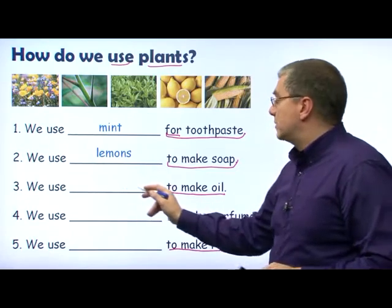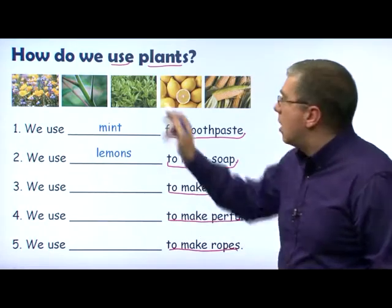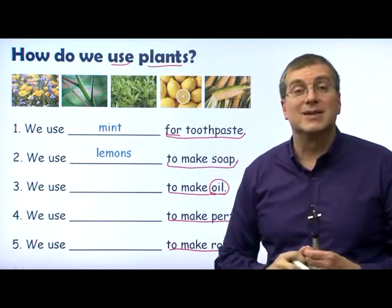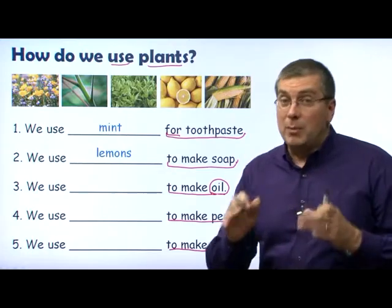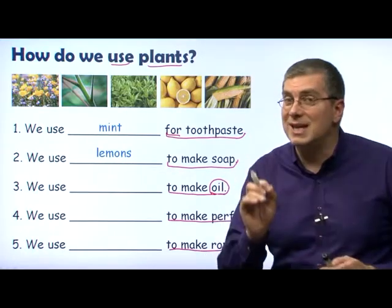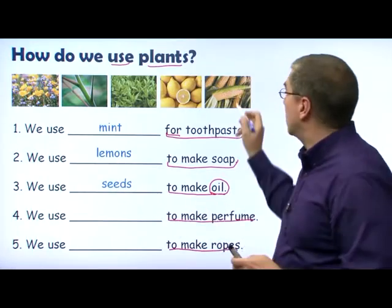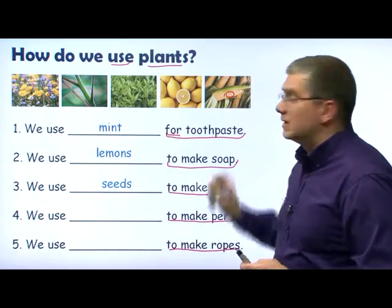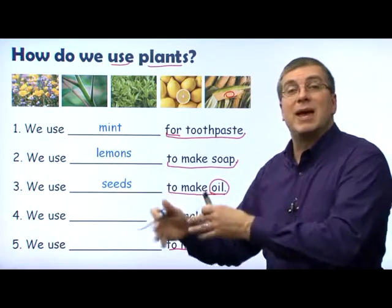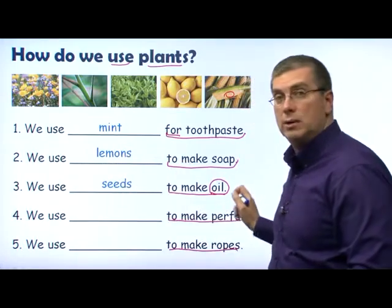Number 3, we use blank to make oil. So we want to make oil. What part of the plant, or what plant, do we use to make oil? Remember in the reading passage, we saw a certain type of plant. We use the seed to make oil. So we use the seeds to make oil. We use the corn seeds to make corn oil. Or we use different seeds to make different oils. But we use seeds to make oil.